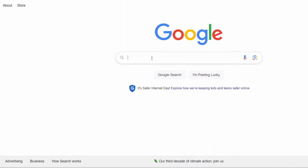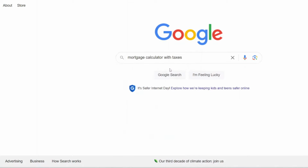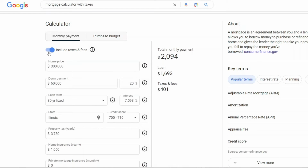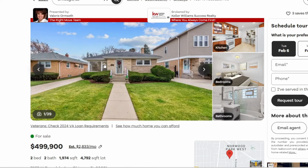And the best way to do that is to Google mortgage calculator with taxes. Once you do that, you'll be taken to this mortgage calculator. Make sure to include taxes and fees because that's very important. All right, so from here, all we have to do is fill out this information using the info for this particular property because once again, every property is different and every property is going to have a different estimated mortgage.